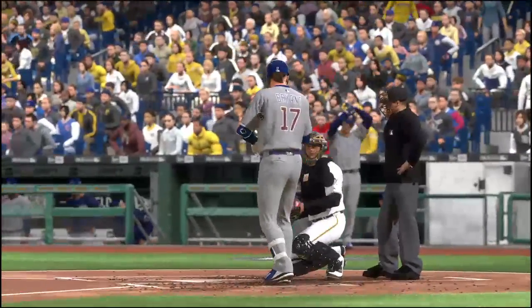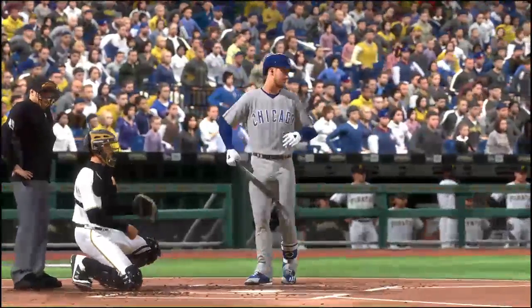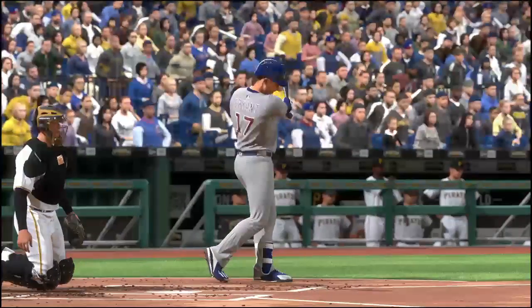Ready for another shot now. Chris Bryant, 0 for 3 with a couple of strikeouts for him to this point in the ball game.